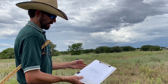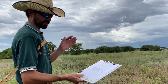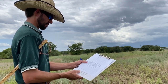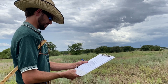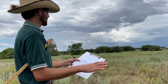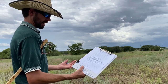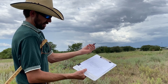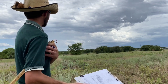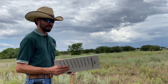And then this form has a spot for you to just make comments, notes, anything to remind you of what you saw when you were doing this. But based on our evaluation, the overall rating, looking at the big picture, is it poor, fair, good, or excellent? And I'm going to say, honestly, we're a high good. So I'm just going to circle good, and that's the condensed version of habitat evaluation.